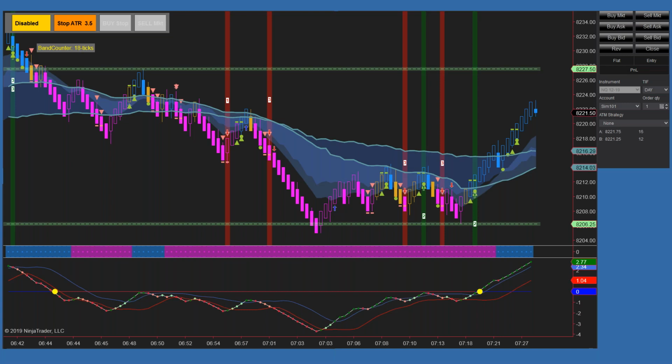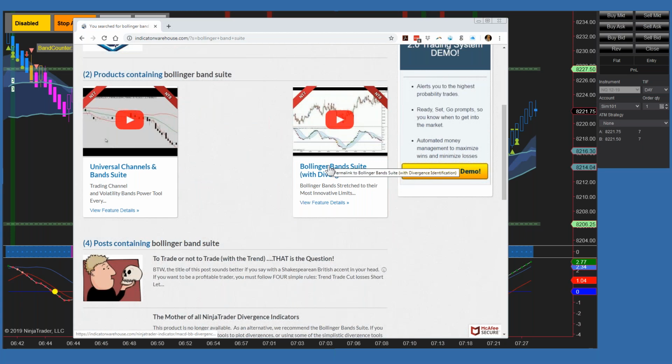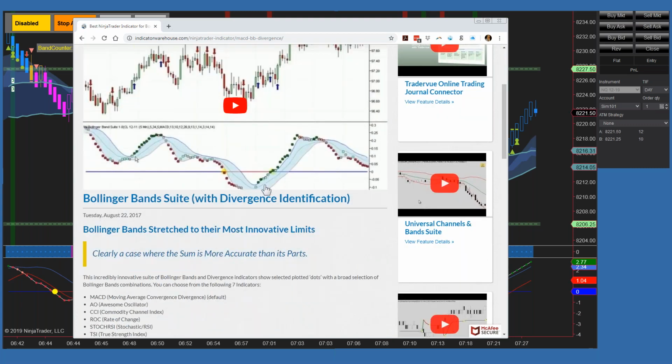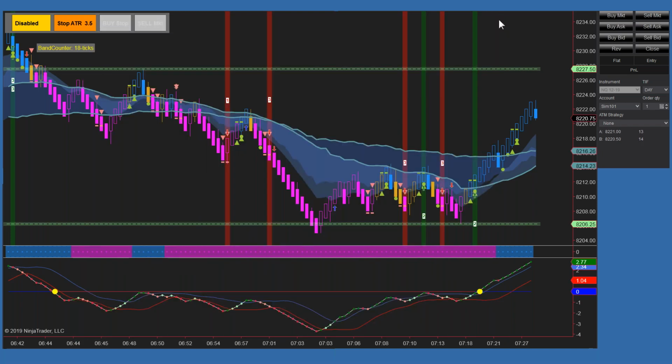But if you wanted the Bollinger Band suite, just waiting for things to load. Okay, if you go to Indicator Warehouse and you go to the little search icon and you type in Bollinger Band, you'll come up with this one right here, Bollinger Band Suite. I featured this one on one of our Rabbit Hole Fridays, and I liked it so much, I left it on all my charts. The overbought, oversold will be similar, except this one uses Bollinger Bands. So you can find out more about it there.